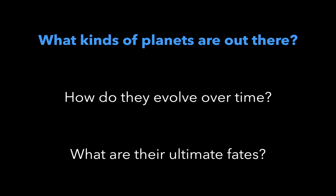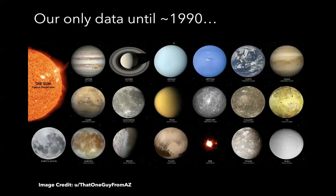So I'm going to begin by talking about what kinds of planets are out there. Up until 1990-ish, this was our data set. This was our answer to that first question: our solar system, excluding, of course, the sun. This is the 20 largest bodies in the solar system, a really nice graphic that was put together. And it's by no means a bad data set, right?